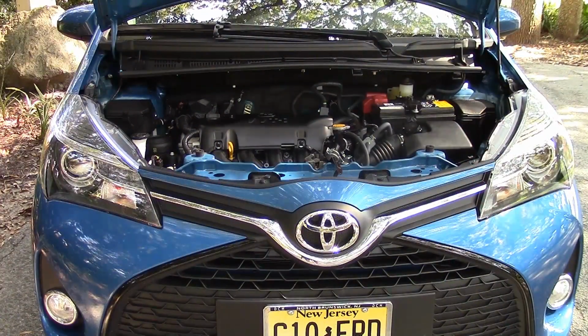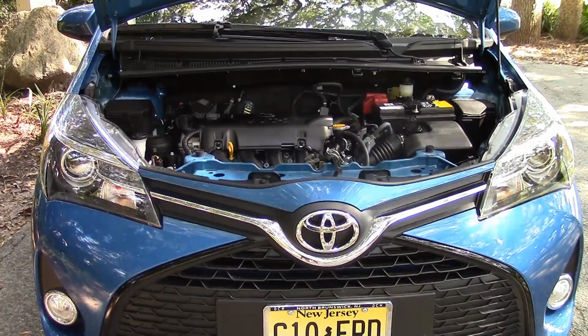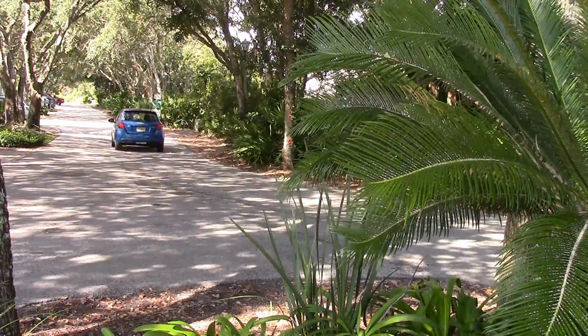Power comes from a 1.5-liter four-cylinder. It produces 106 horsepower. You can expect 30 miles per gallon in the city, 37 miles per gallon on the highway. So the 2015 Yaris starts at about $14.9 thousand, and basically they've changed the personality.